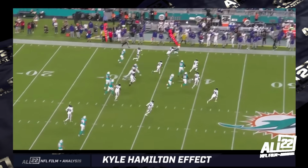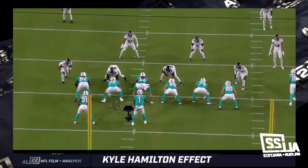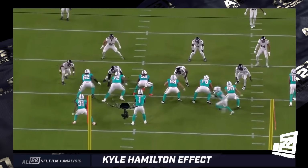In this case, Miami is really just manipulating us, in my opinion, by giving us some type of motion to or away from Kyle Hamilton and then exploiting us in the other direction. This is the same possession, or same play, I should say, from the end zone angle. It's the third possession. Really nice play call, if you ask me.